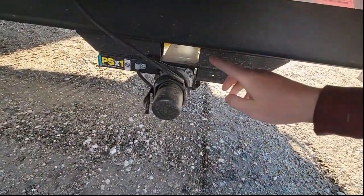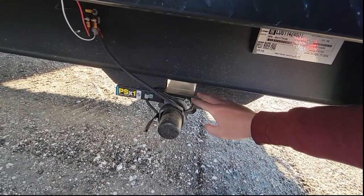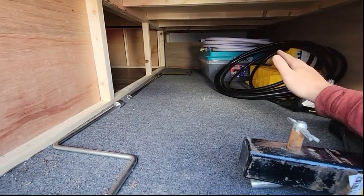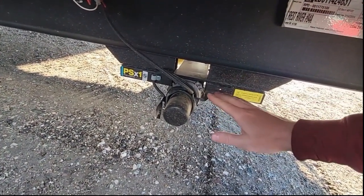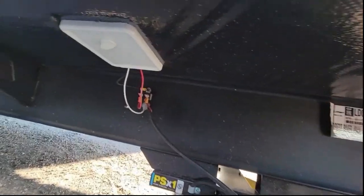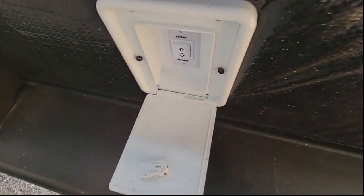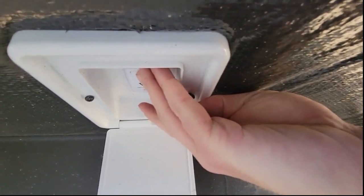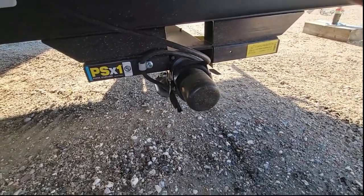So right here, again, these are stabilizing jacks. These are not leveling jacks. You level the trailer again with the leveling blocks side to side, and then the tongue jack from front to back. And then once it's level, you crank down the stabilizing jacks to stabilize the trailer. So how you do that is there's this plastic box right here, and you twist that, it opens up, there is an up and down right there. So that's just if you need to go, sorry, not level, but stabilize again.